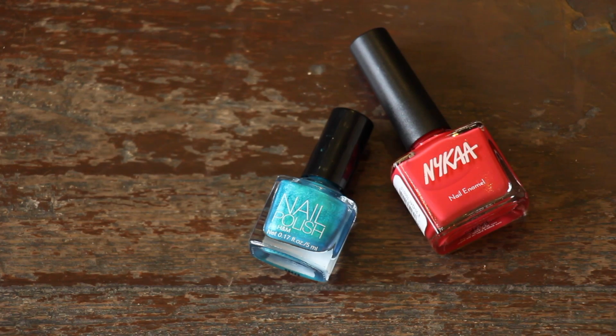Now when it comes to nail polishes, I've been using two a lot lately. You must have seen this blue one on my nails a lot, and I've also used this orangey pinky one a lot. This one is from Nykaa, shade number 02, which is Watermelon Sorbet. This one is from H&M in the shade Sea Breeze. I like bright poppy colors for the summer, so I really like to do vibrant stuff on my nails. So this is usually what I would wear if I were wearing nail polish.